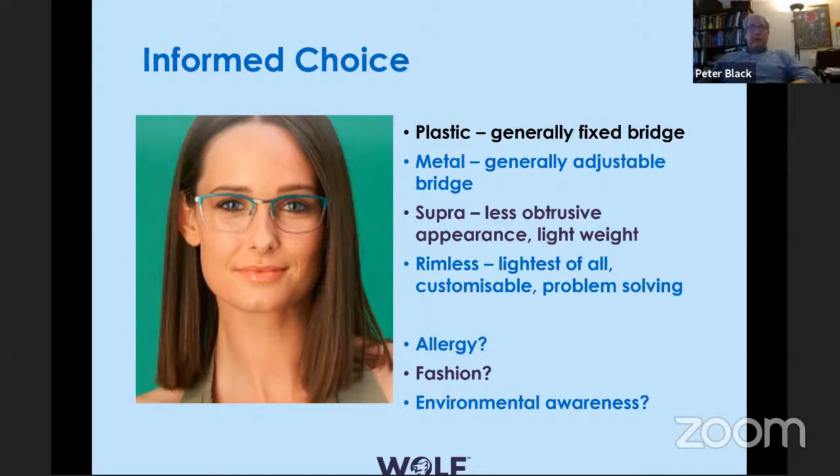The difference between plastic and metal, and then also we shouldn't forget supra and rimless. There is still a cohort of people who like the high quality hypoallergenic materials that you get in rimless spectacles, and also don't forget that rimless is really good from a customization and problem solving point of view. And we also need to talk about other issues and ask questions in relation to allergies, the patient's fashion preferences, and, as was said before, environmental awareness.